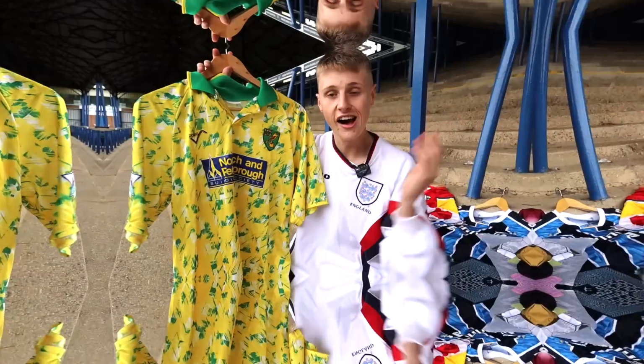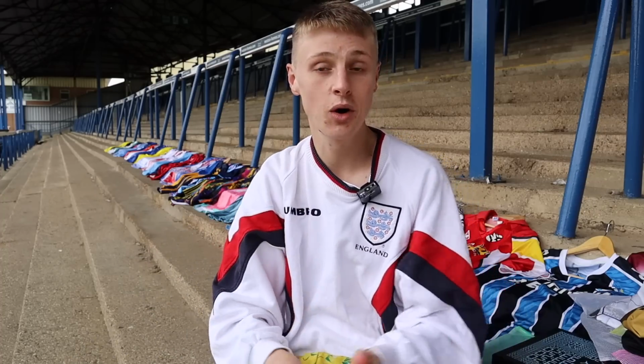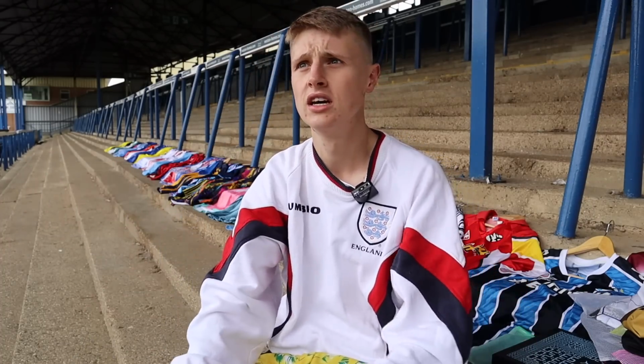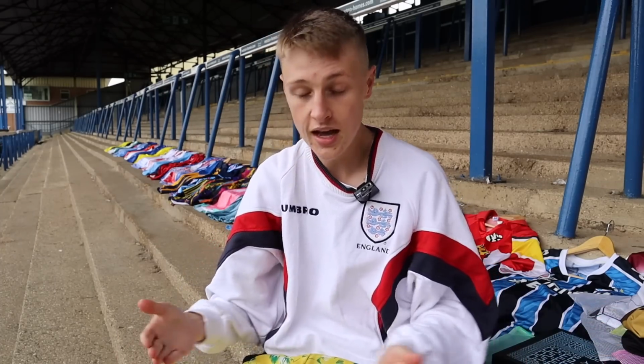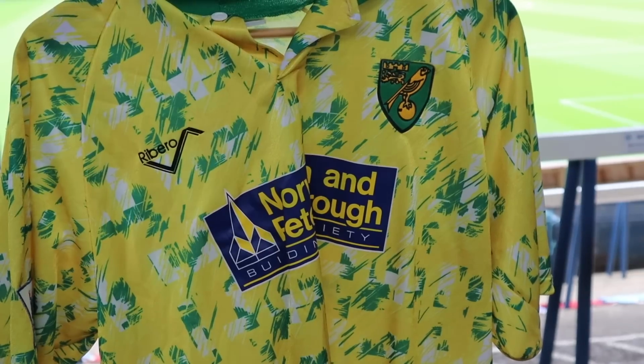Live with it. And the final shirt I want to talk about in this section is the infamous Norwich bird shirt. I've talked about it quite a few times in different collection videos. This shirt means a lot to me. It was the one that I would always see my granddad doing the gardening in when I was younger. He kept it in mint condition because I know he'll be watching this. He takes better care of things than I do, but I've kept it in mint condition as well. It has a lot of sentimental value to me, to be honest.